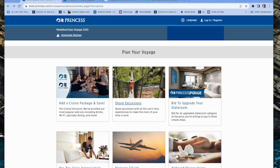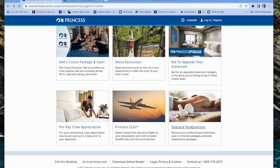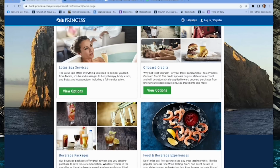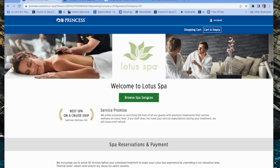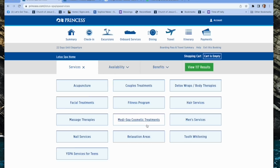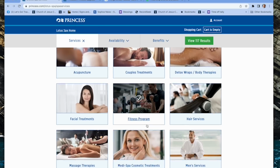But the other thing I think is really fun to look at here is the onboard reservations. This has a lot of options that I think are really fun. So I'll show you, we've got the Lotus spa services here, and they have lots of different things. So you can see what spa services they're going to offer on your cruise and pick what you want to do.